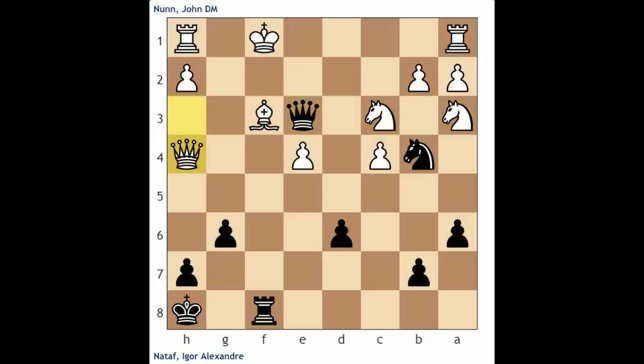And now, you'd think that Nataf would take on f3 with the rook or with the queen. Nope. Just brings another attacker into the game. Knight d3. Probably knew that this bishop was a goner anyways, and he wants to threaten mates on f2 in the future. This queen is the only thing standing in the way. But very powerful move and characteristic of a strong attacking player who would value including another attacker versus simply trying to gain material back by taking on f3.